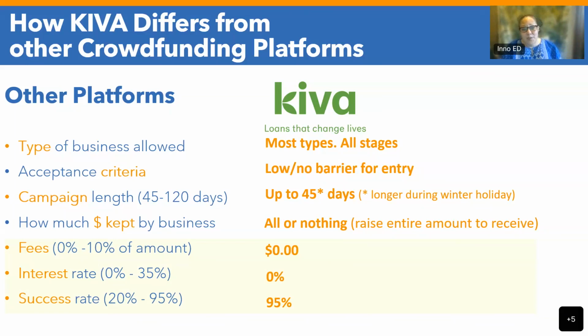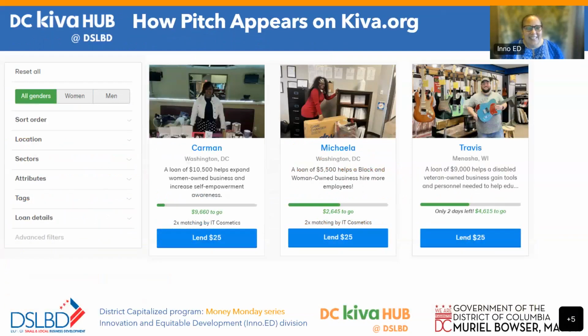Again, Kiva is probably the only one out there that has no fees, no interest rate. It has one of the highest success rates, 95%, which means that 95% of the borrowers who go through Kiva get their loan. And so far for the DC Kiva Hub borrowers, we're at 100%. Everyone who's gone through their public campaign has raised the funds to get their loan, which is great news.